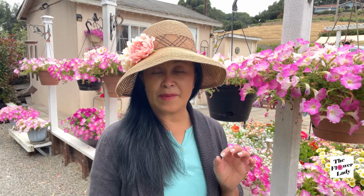Today I'm going to give you an update on my garden. I'm going to show you the roses and the dahlias. The dahlias are doing so beautifully. Now the roses have slowed down quite a bit, but I wanted to show you what it looks like when it slows down. That way you can see the progression of the blooms. I hope you guys enjoy this video.